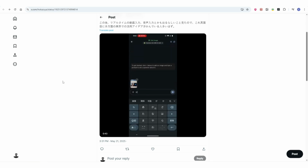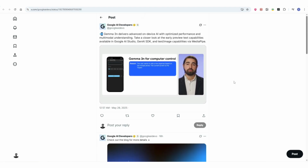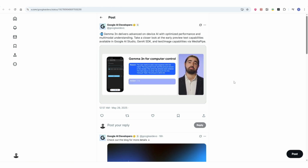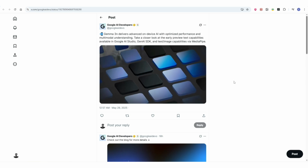One of the biggest innovations in Gemma 3N is something called MatFormer architecture. I know it sounds super technical, but here's the idea. Imagine if your AI model was like a stack of boxes inside each other, like those Russian nesting dolls. For smaller, easier tasks like answering a quick question or generating a short sentence, it only uses the small box, so it saves memory and power. But if you are doing something heavier, like analyzing a complete video or doing a translation across multiple languages, it opens the bigger box to bring in more power. So it's smart about how much of itself to use, depending on what you actually need.